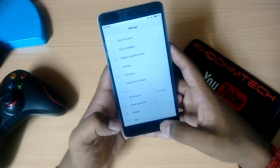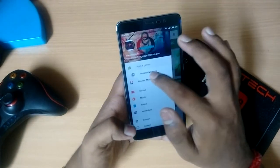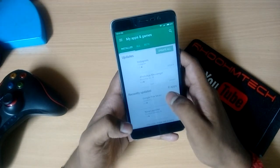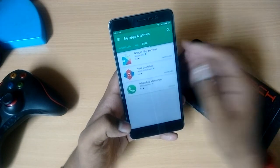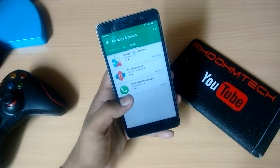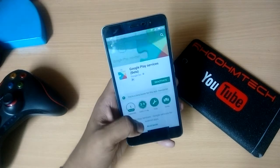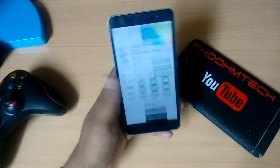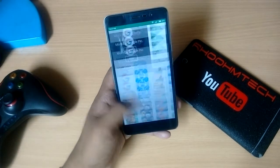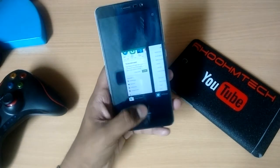Then you need to head on to the Play Store and grab in the beta testing for the Google Play services. As you can see over here, I have three beta apps: Google Play services, Nova launcher, and WhatsApp message. So this is the recent update for the Google Play services, and if you join the beta services, you'll be having the Google Assistant in your device.